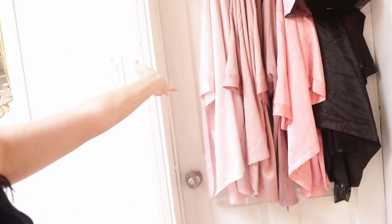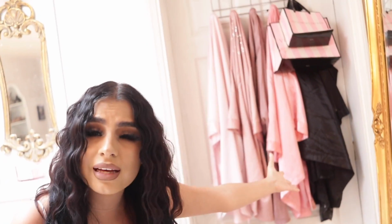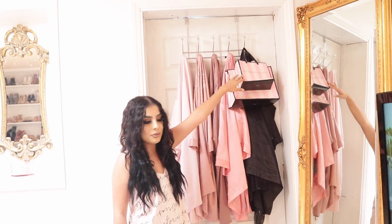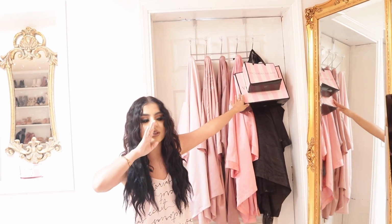And then we have this door. This is the door that leads to my closet, but that's still under construction, so you guys don't get to see that, unfortunately. But I got this little hook thing from Ross, and I just hang all of my robes here. Victoria's Secret shopping bags. Hint, hint, I like Victoria's Secret. Anybody looking to give me a present?